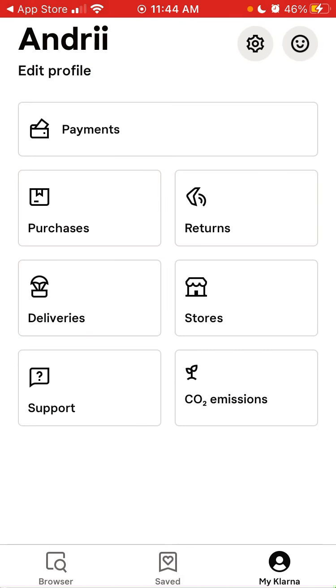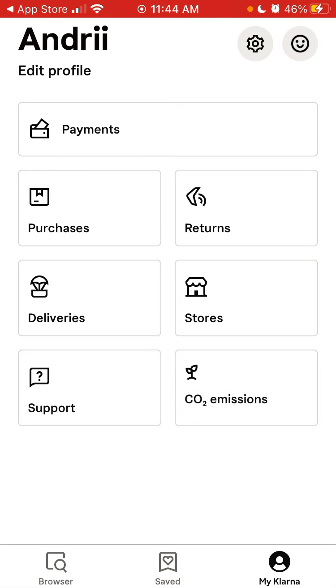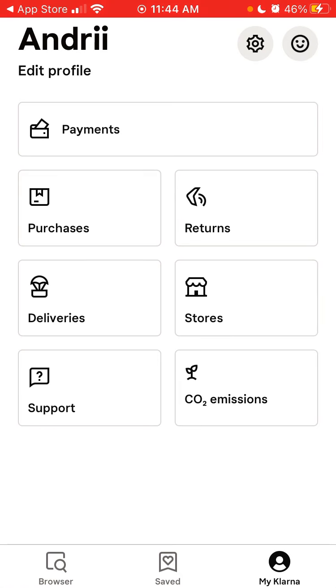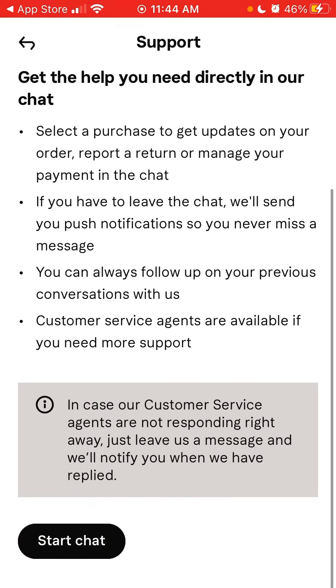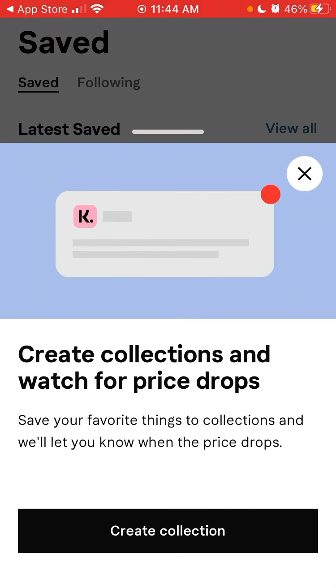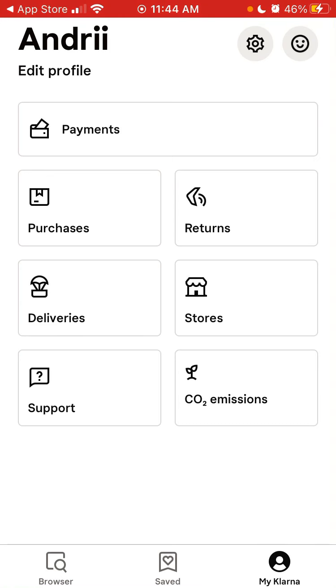But of course, then you will have a bill. In the Klarna tab in the bottom right, you will have payments. You will see your purchases, your returns, delivery, stores, and you can always contact support. There is a live chat for support here. And there is a library where you can create collections and see some items. So that's kind of the app, the credit app basically.